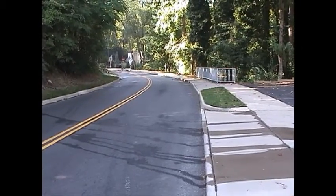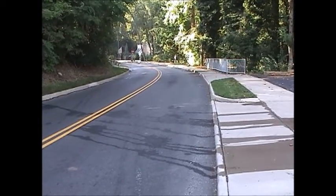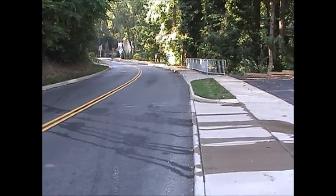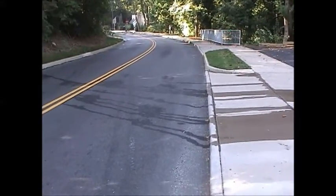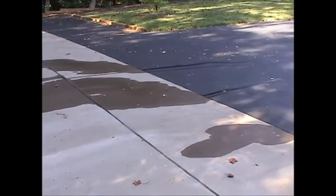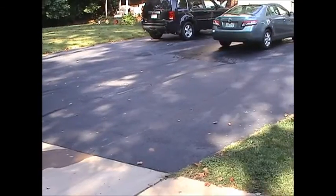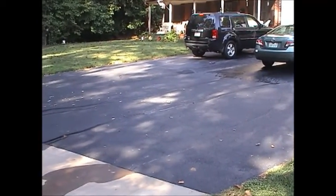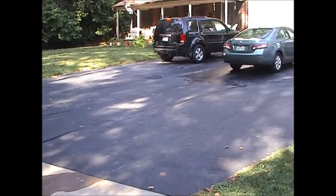In the distance is Middleton and the end of the shorter half of Old Lynchburg Road. This is Old Lynchburg Road up here, and there's been a discussion of the quality of work that's been done here, and this is to illustrate the street work.